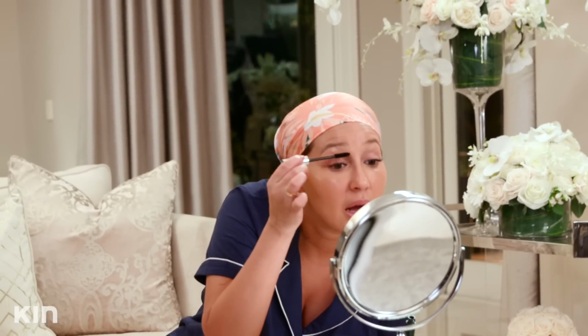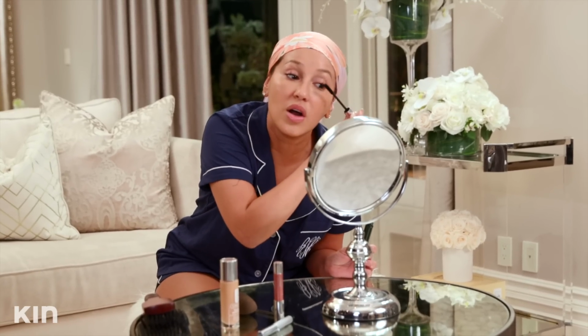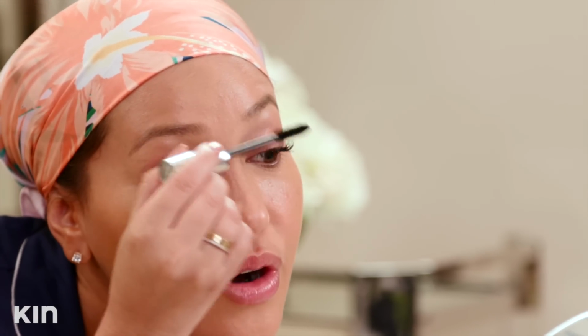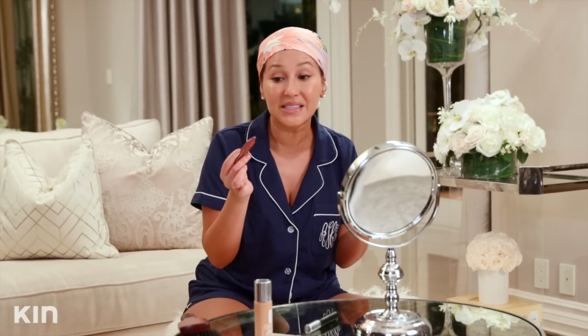Next step, we are going to use some mascara. I love this one. This is High Impact Mascara. I'm just gonna literally do the quickest coat, like so. Thank God I got my eyebrows microbladed. I don't worry about that anymore. Simple, simple.